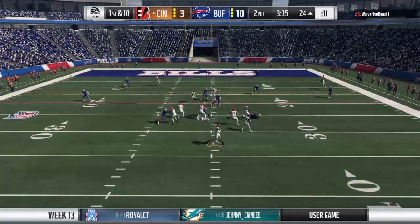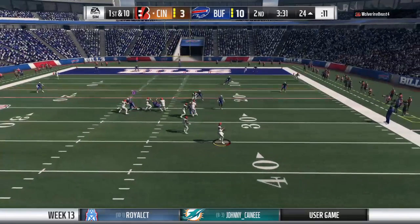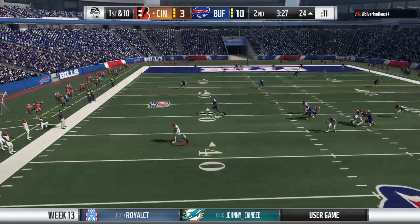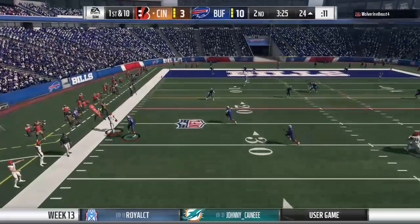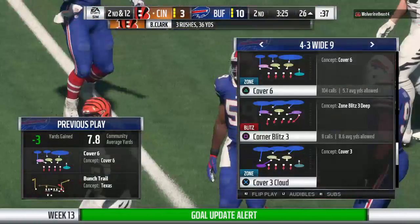He'll look to throw. They still can't get it. It's a loss of 2 there, bringing up 2nd down.